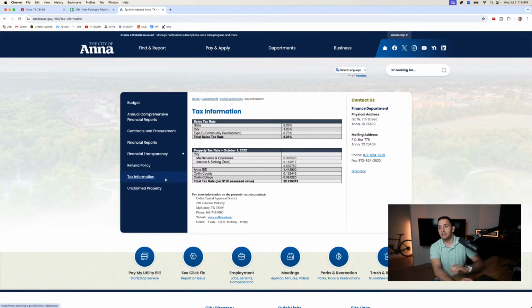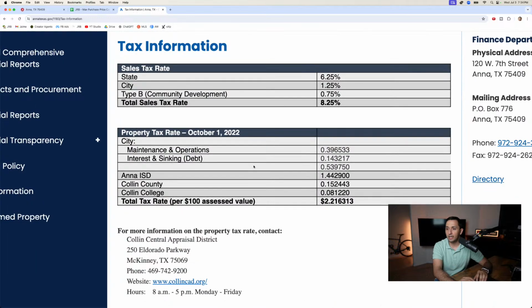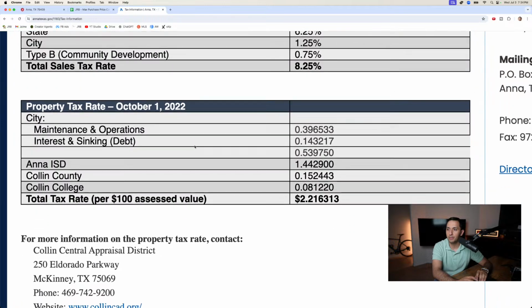All right, so this is doing a really good job. I like that. Okay, so Anna, you're gonna get an A. Just straight. I can't give you an A plus. I can give you an A. I'm gonna give you an A for the way that you present your property taxes.